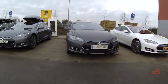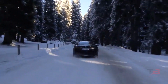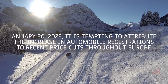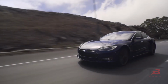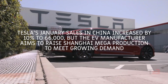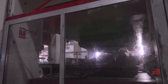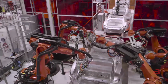In January, Tesla's stock in Germany experienced the most significant increase year over year among all automakers, although it sold only 419 vehicles in January 2022. It is tempting to attribute the increase in automobile registrations to recent price cuts throughout Europe. However, the effect on car registrations may still need to be noticed, as delivery times range from 1 to 3 months. In the upcoming months, Tesla may record even more increases. Tesla's January sales in China increased by 10% to 66,000, but the EV manufacturer aims to raise Shanghai Megafactory production to meet growing demand. Last year, Tesla sold more than 1.3 million EVs and anticipated delivering 1.8 million this year.